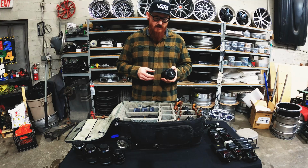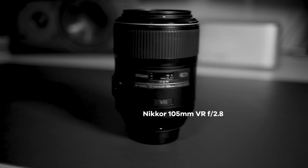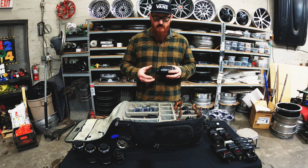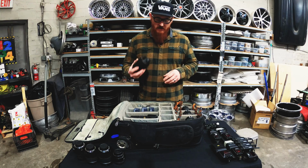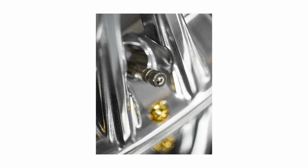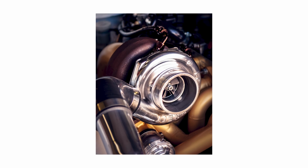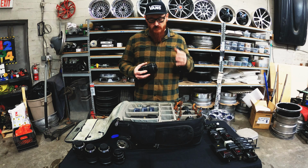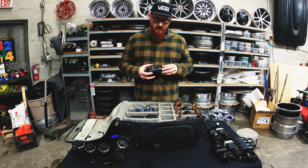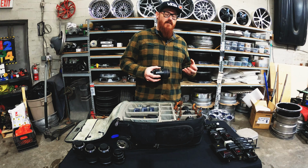I've got the Nikkor 105 macro lens. It's a 2.8 nano coated as well. It's got the VR. It's kind of mandatory for macro anyways, but this is actually a pretty versatile lens. I use this a lot for shooting in general. It's a great focal length. The VR really helps in lower light situations or tricky situations. So I've used this a fair bit actually for things other than macro.